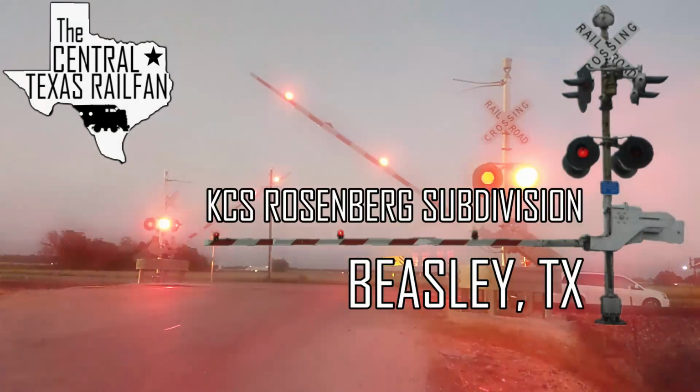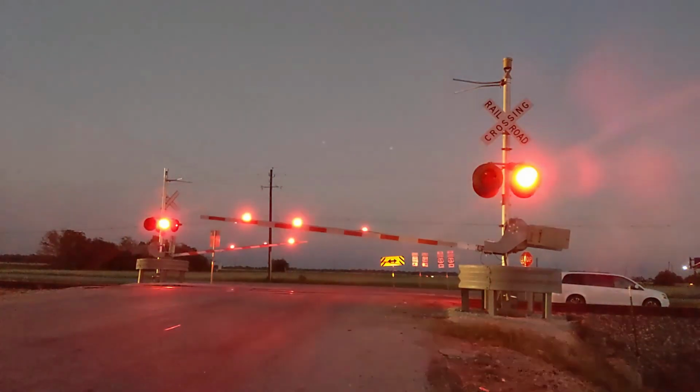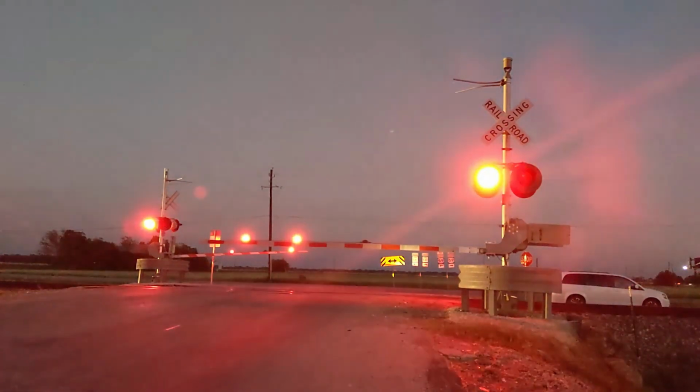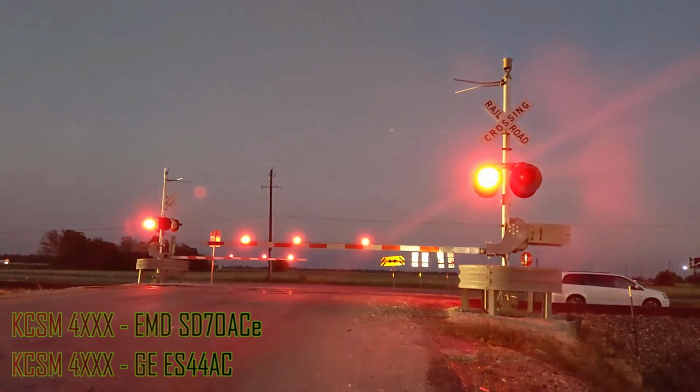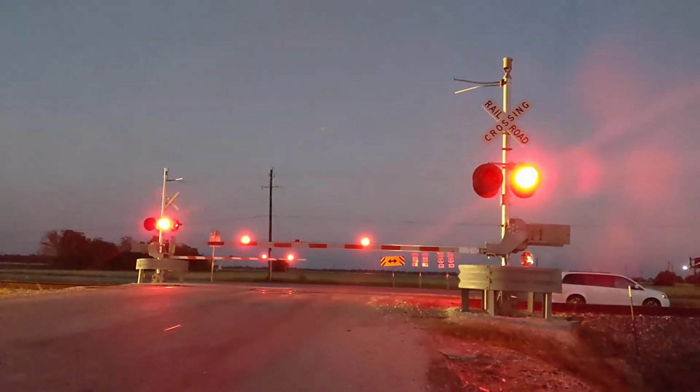By nightfall, I was well into the South Texas coastal plain. While crossing the Kansas City Southern's Rosenberg Subdivision, I lucked out when I saw an approaching headlight. Thankfully, the train was going fairly slow, leaving me with plenty of time to set up.